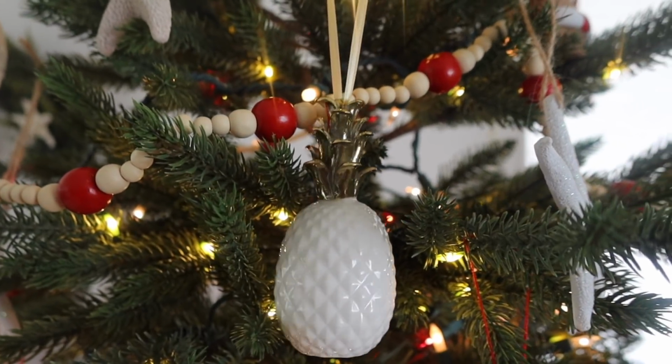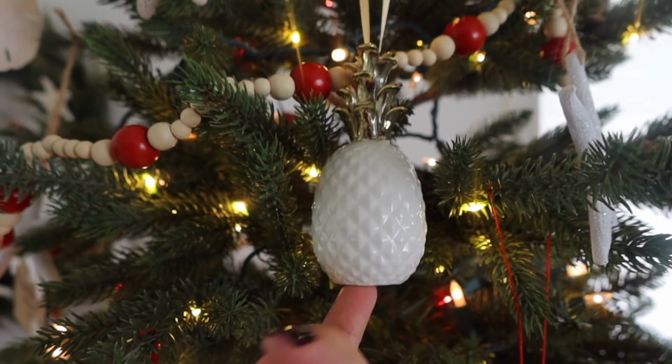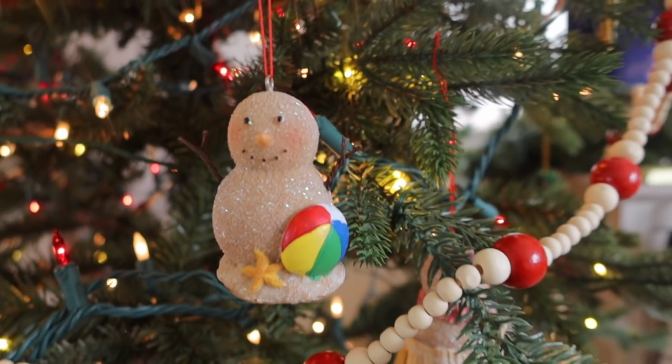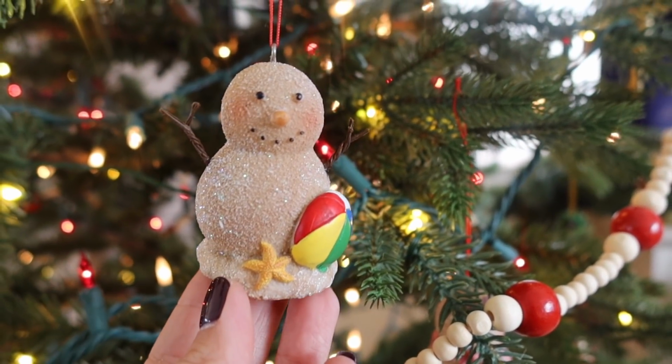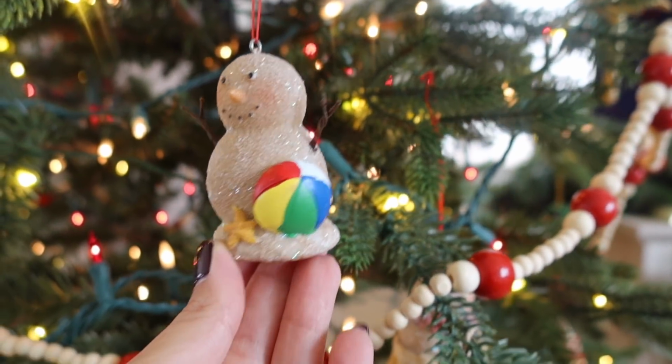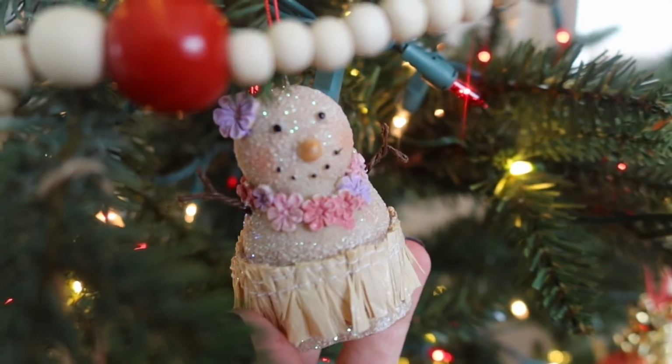And then I got the kids different ornaments too. So they each have a pineapple on the tree, and I got them each a little snowman to represent who they are. So my son Landon, who loves sports, is the snowman with the beach ball. And this is my little girl Presley's snowman ornament.